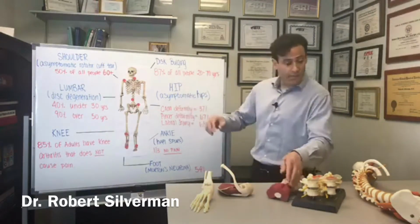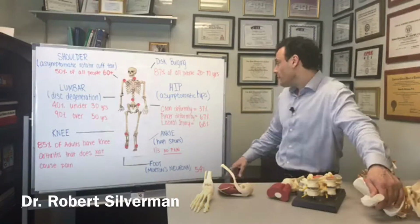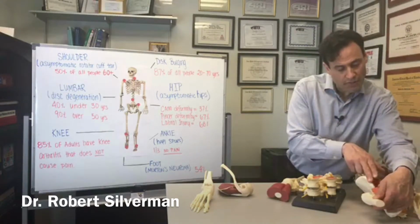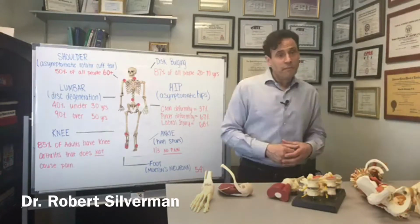Then we've got the hip, and here's our little hip over here and our big guy. In the hip, we've got what we call a cam deformity. So the hip is deformed 37%. We have a pincer deformity. Pincer means that the hip is grabbing and pinching like a pin. And finally, a labral injury. 68% of people have a labral injury.